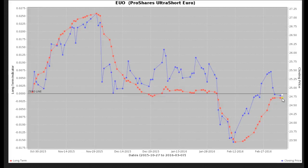And this next move, or the move that's going to come between now and Thursday, is going to determine what happens with this ETF. So if we see news come out that takes the euro to the downside, we're going to see EUO move up, most likely to this $27 price range. And that's the open trade that we currently have right now.